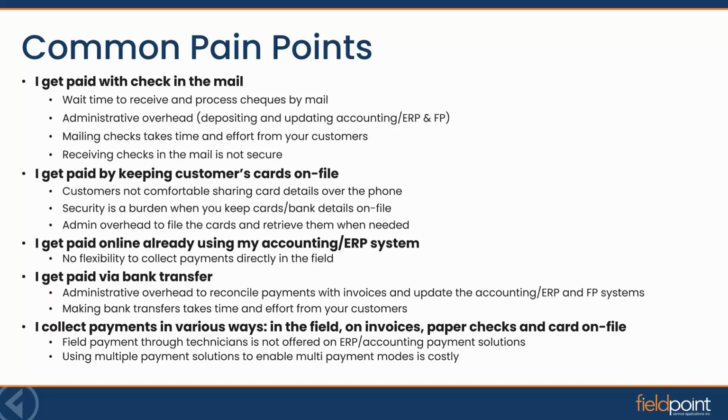There's an element of liability if your process or current system is not PCI compliant. Who is responsible for protecting the customer's payment information, for example? Customers are not always comfortable sharing that information with you, especially not when they have to provide their banking details over the phone or by filling out a PDF form.